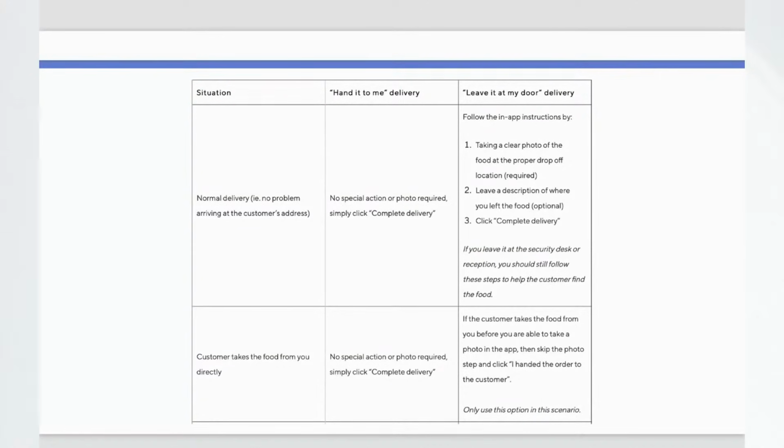And there's a note there. If you leave it at the security desk or reception, you should still follow these steps. So don't forget that. Don't just give it to the security desk or the concierge and book it, because you'll forget, oh, I need to take a picture, right? So say, okay, hey, I just got to take a picture real quick.